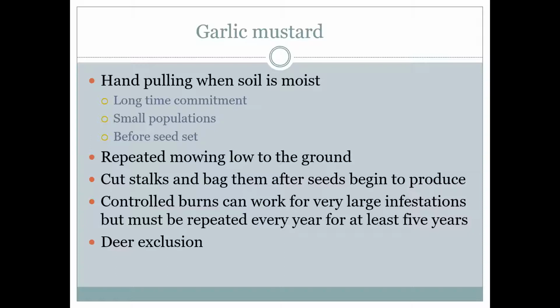Controlled burns work pretty well for garlic mustard, but you're looking at multiple years because you have to beat back that seed bank. And deer exclusion. This is one that I should have had on probably every species that I've talked about tonight. But in particular, garlic mustard, if you can fence deer out of an area, garlic mustard has a chemical feedback effect where eventually the garlic mustard will exclude itself. I mean, we're talking over the course of like 7 or more years. So it's the same relative time frame of cutting or root grubbing versus just fencing the deer out, but eventually the garlic mustard will exclude itself from an area without deer coming in. So that's another option for control of garlic mustard.